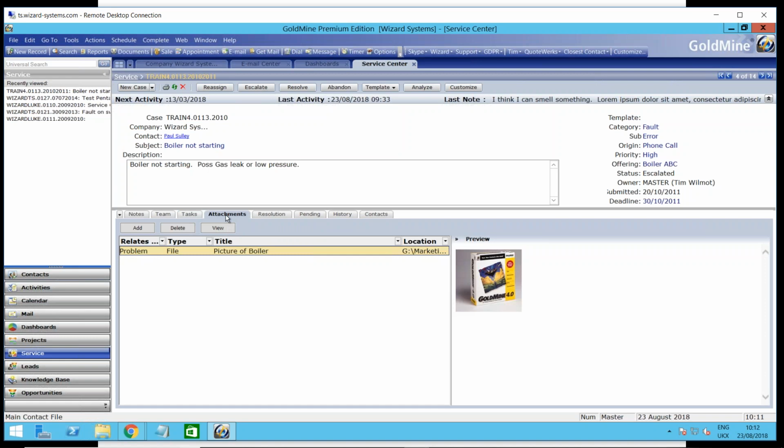Attachments, maybe you have scanned documents, the customer's sent you a file, somebody's taken a photo, it could be anything, whatever you want it to be. As you may know, when you're looking at documents and attached files in GoldMine, you can elect to have a preview of that document, the image, the PDF file, the Excel spreadsheet, the text file, whatever it might be. Handy little preview there without having to open up the application to save you time.